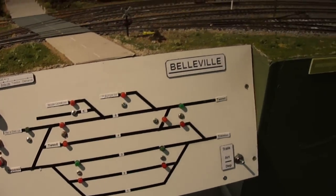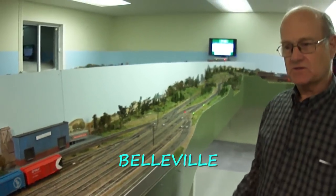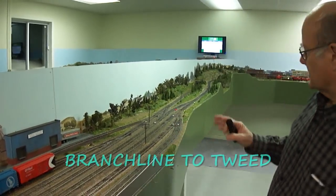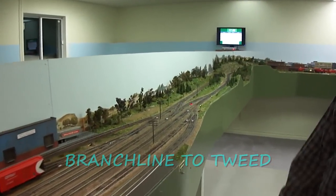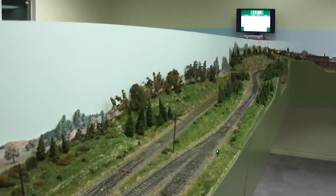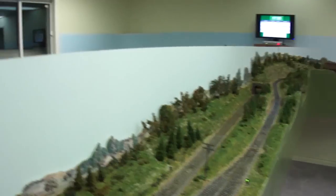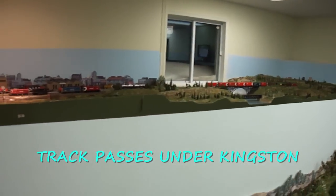Okay, so we've left Trenton eastbound, and now we're where? This is Belleville. Yep. And this is also where the branch line cuts off to go to Tweed. Okay. And that siding off to the left there runs around and goes to Tweed. So basically what happens here is you leave the main line, you go through a tunnel, and then it changes altitude and drops down to a lower level on the railroad on the far side. Yep. Over there, it goes underneath, underneath the other side, and then comes up in the town of Tweed.